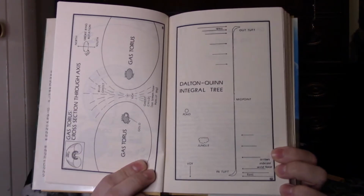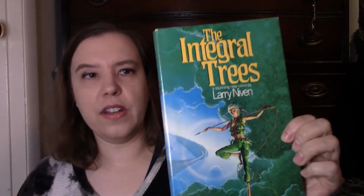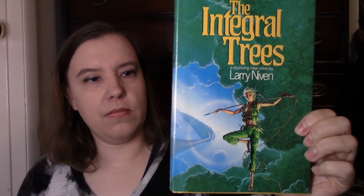What in the world is a gas torus? Niven was a thoughtful author and provided a glossary and a handful of pages mapping out this particular gas torus and the integral trees themselves. So, it's just a basic idea of what you're looking at, or to help you as a reader envision what this environment is going to look like. And the cover art is actually a fairly decent description of what is described in the novel for the environment of at least one of the trees.